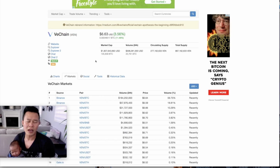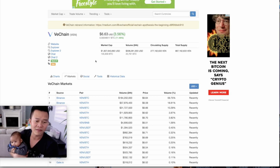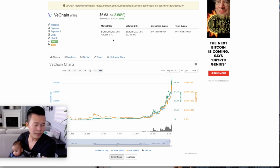All right, so the last coin in our $5 category is VeChain. Now, VeChain, again, this coin is above $5, but I like it a lot. I like it a lot. Check out the graph. Check out the total supply. Check out the market cap and the volume. So the volume is actually a bit lower.